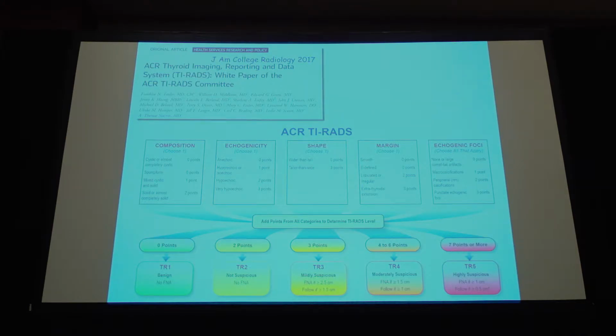So what they've done is that even in the mildly suspicious categories, FNAs are not recommended until the nodule's over 2.5 centimeters, taking into account the aggressive nature of thyroid cancer over a certain size and trying to, again, find the low risk, be able to ignore the low risk cancers, and to not even follow nodules if they're under 15 millimeters and they're not high risk. So it's attempting to give a management strategy.